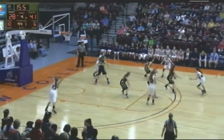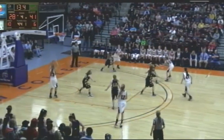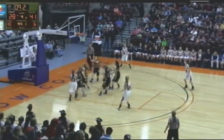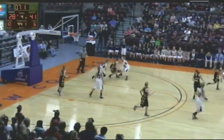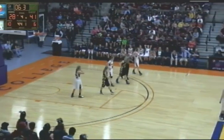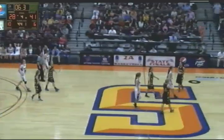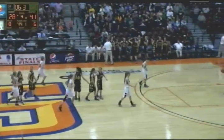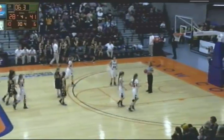Rebounded by Torgerson. She'll come back out. She'll square up. Can't get the three off. Passes away. Back to Peyton. Peyton drives in. Splits the defense. Drives in, and the shot just not there. And that's the story of the night for North Sevier as Enterprise gets the rebound. And North Sevier fouls with 6.3 seconds. And Enterprise back on the line with a lead of 41-28.